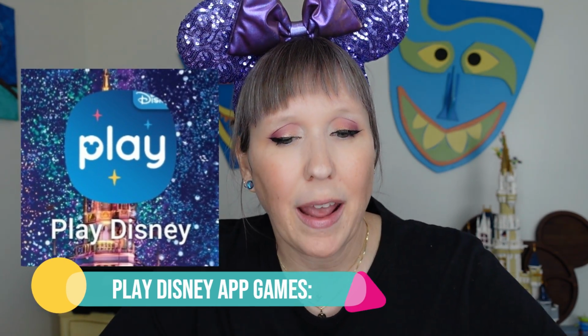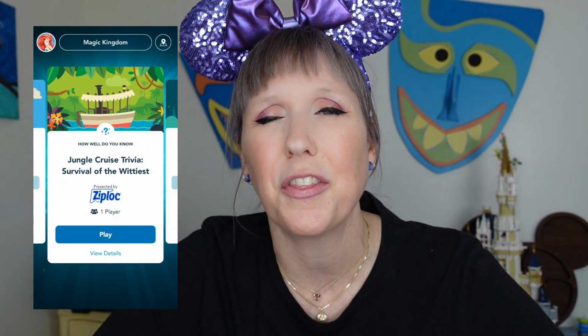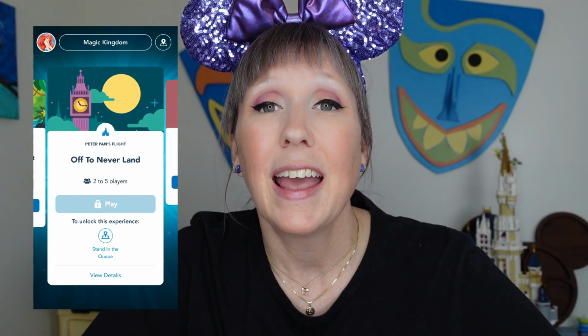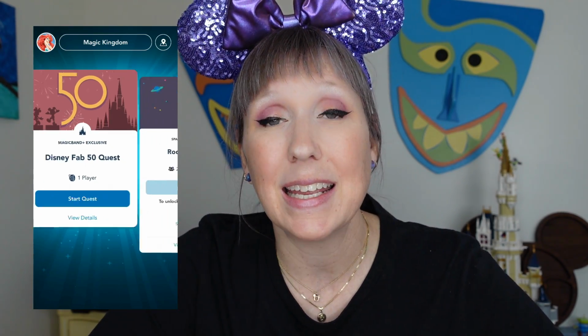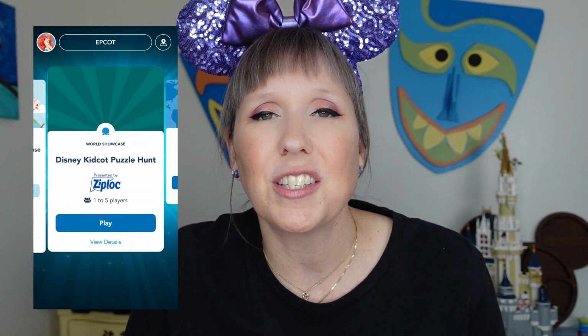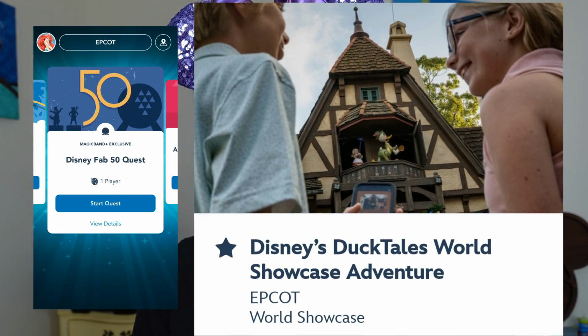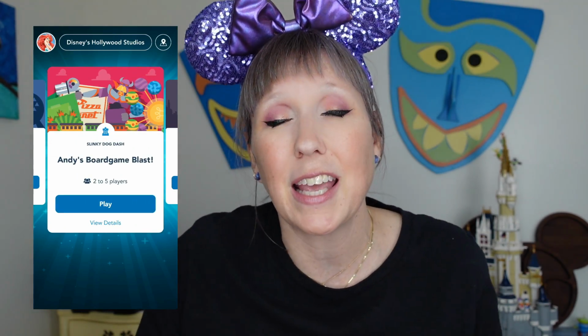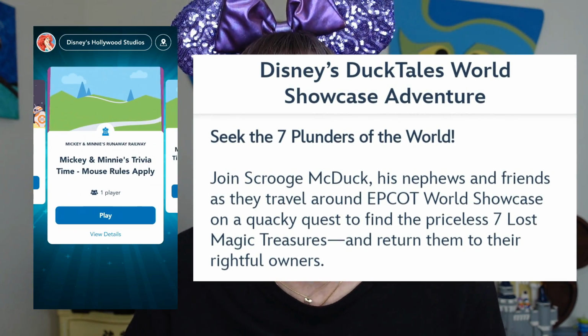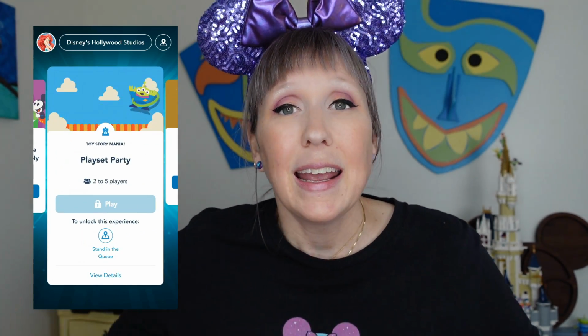Number 15 are the Disney Parks app games, known as the Play Disney app. So make sure you download the Play Disney app. There are a whole bunch of games and little scavenger hunt things that you can do while you're at the parks and even the resorts. But in addition to all the little games and checkpoints that you can do within the Play Disney app, they also have the new DuckTales World Showcase Adventure over at Epcot, where you're going to use the Play Disney app and you're going to do a little scavenger hunt looking for clues and the DuckTales characters all throughout Epcot. A lot of people don't know about this because it's not heavily advertised, but it's free.